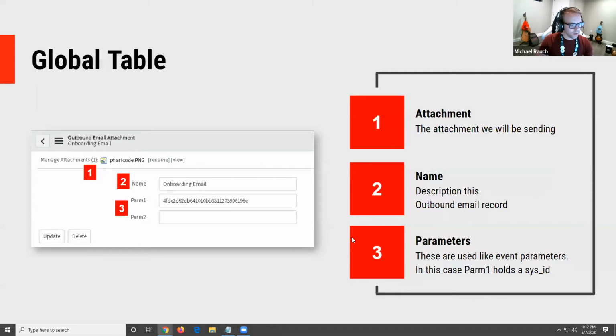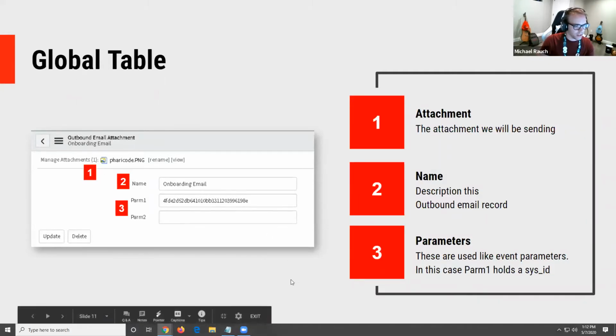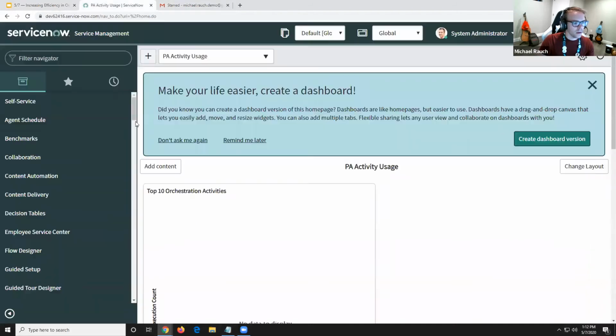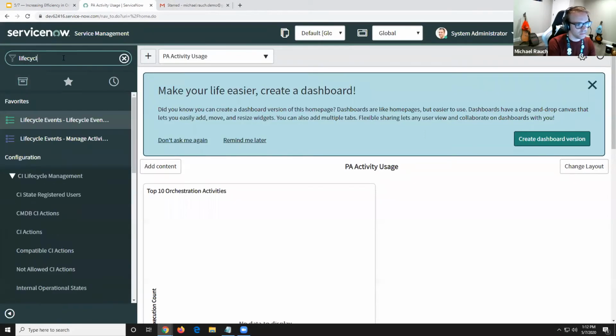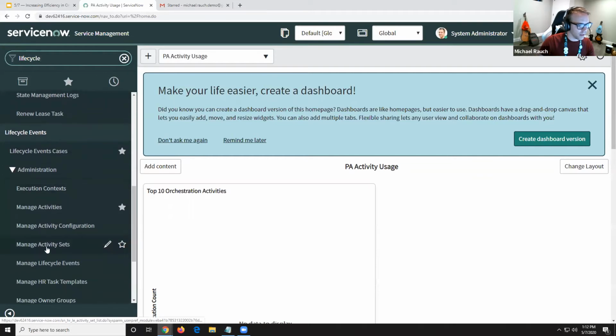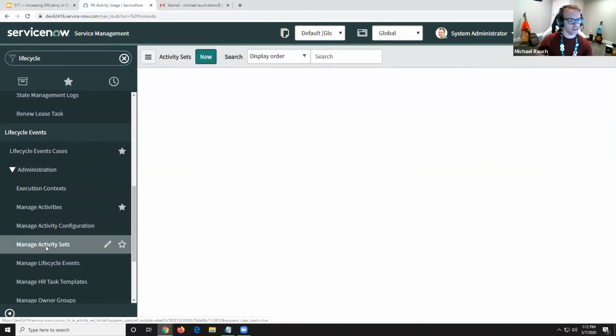All right, in this portion I do have slides to graphically go over these next areas, but I'd rather go ahead and show you in an instance. So here we're on our dev instance, and I'm going to show you lifecycle events. With lifecycle events, we're just going to go into managing activity sets.